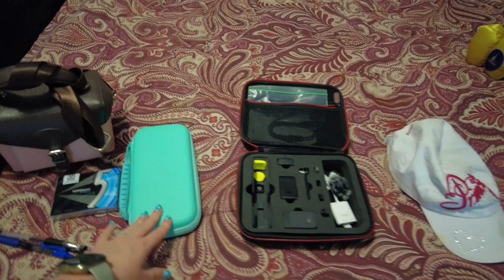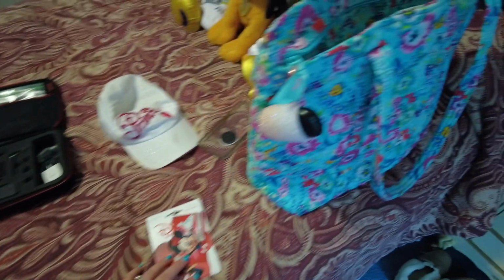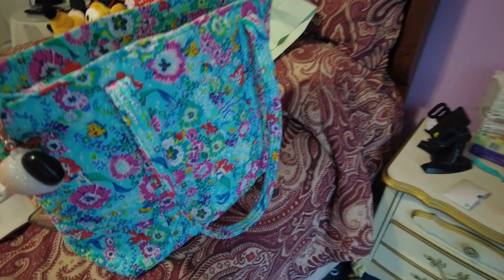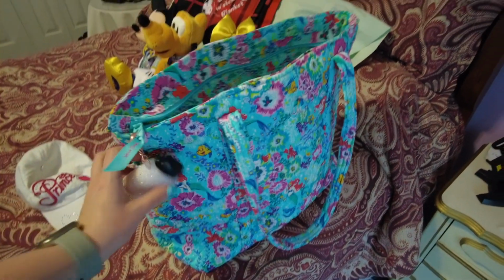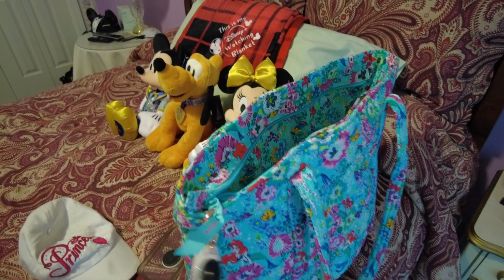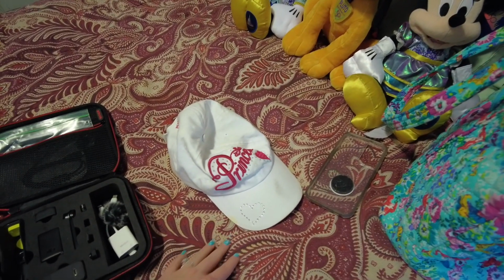My Switch, the camera bag with all the stuff in it, my gift cards. This is my actual bag I'm going to be carrying. Yes, it is Little Mermaid theme, and she is one of my favorite princesses. Here's that hand sanitizer I was talking about. It does follow guidelines. It is only 1 fluid ounce. And then I have my hat that I'm going to take.